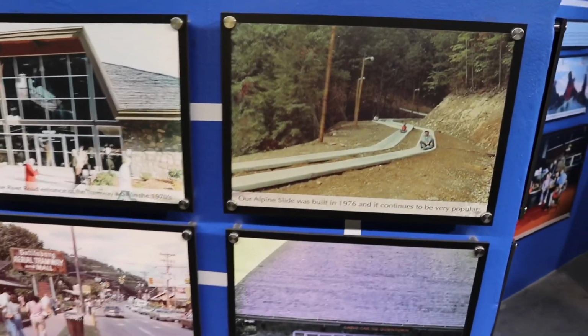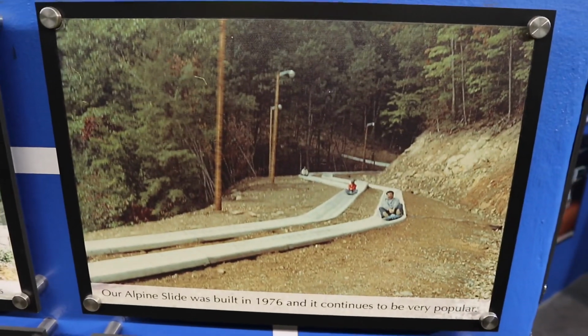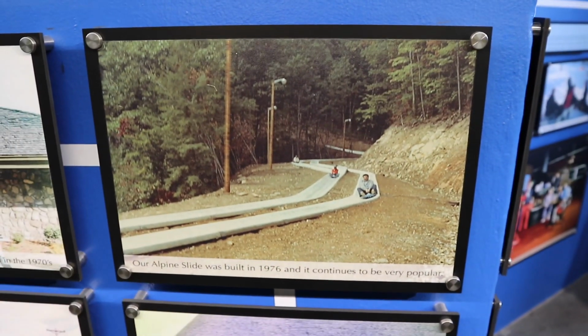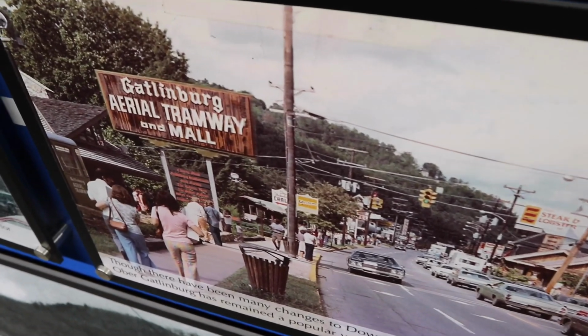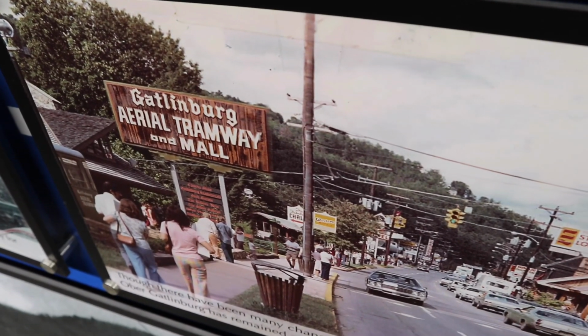The Alpine Slide was built in 1976. I did that today. Old school view of the parkway with that kind of like a wooden sign at the entryway on the bottom level.